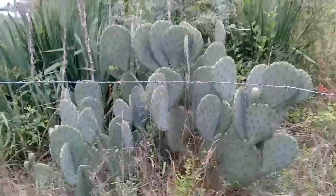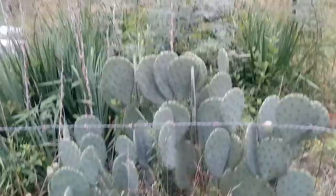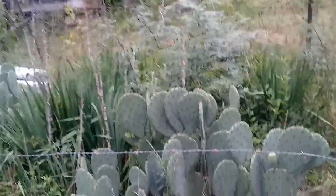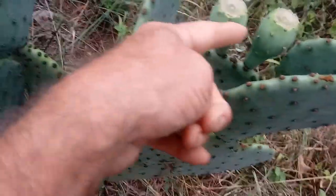This is prickly pear cactus. I'm sure everybody knows that. But this is the only plant I'm not worried about during the drought. I've got quite a few of these now, and they are edible, and they have fruits. Whenever you need to eat, you're going to have them when they turn red. And I don't have to water it.